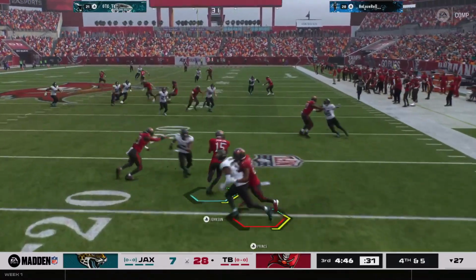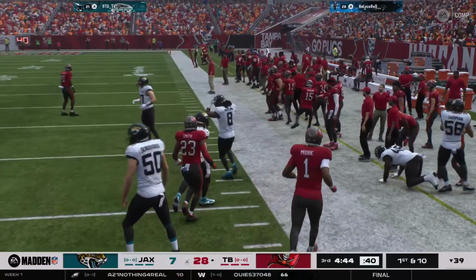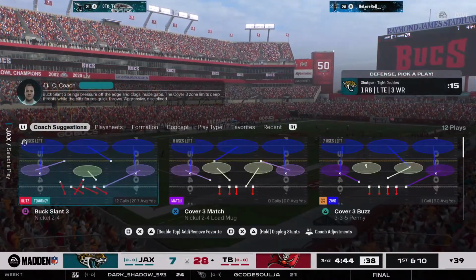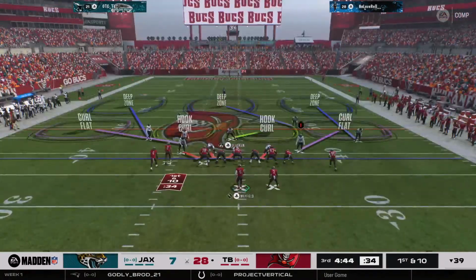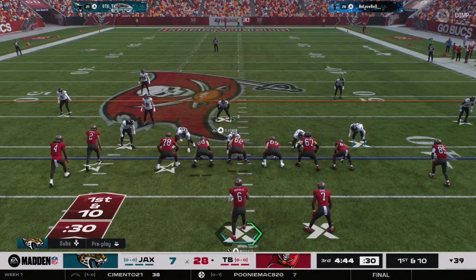It's fielded at the 14. And he's going to get him further up their side of the field with a nice return there, partner. Up past the 35. Good starting field position for the Buccaneers. 1st and 10.